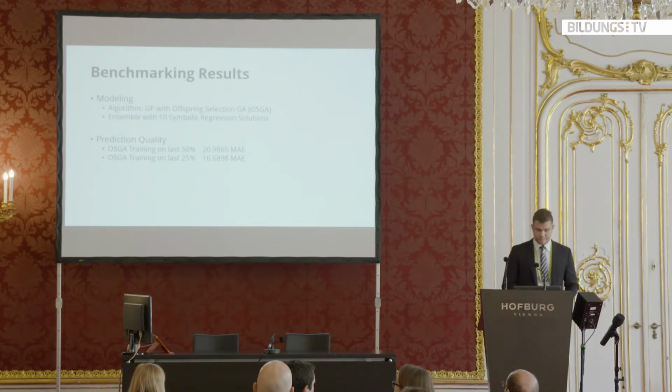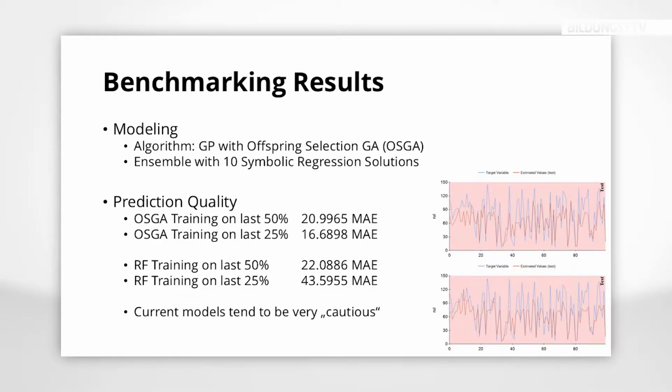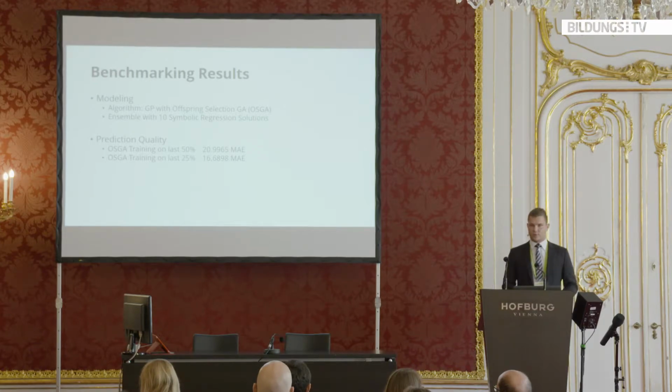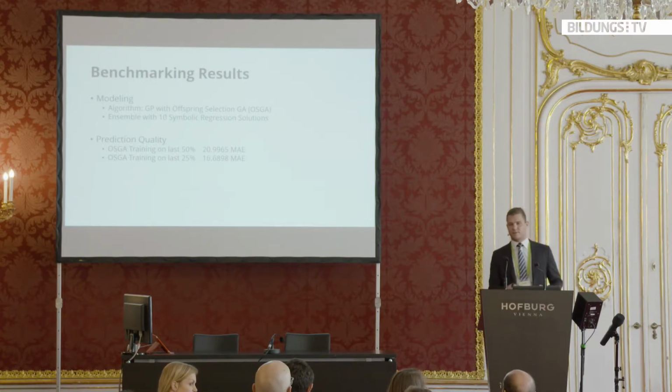Okay, well, let's move on to the results we achieved in our benchmarking competition. As I just said, we used a genetic programming algorithm driven by a so-called offspring selection genetic algorithm, and we employed several of these models in order to do our estimations. Therefore, we gained a prediction quality of more or less 21 absolute error, which is, let's say, not that impressive. It's okay. But if you think of that, these values range from 150 up to 250 remaining life cycles, then 21 on average on an absolute error is not very impressive.